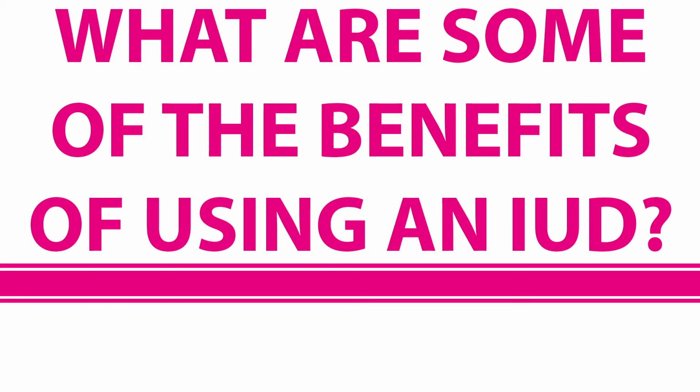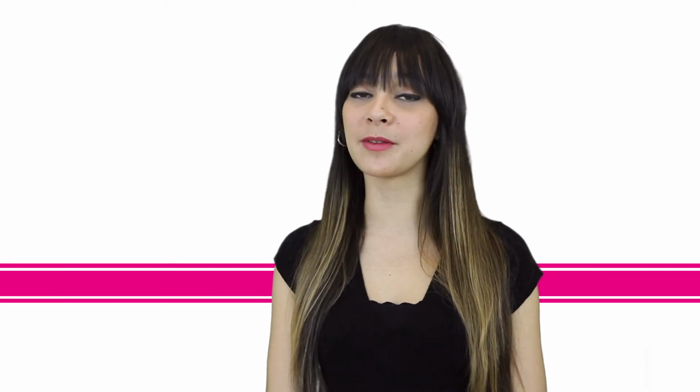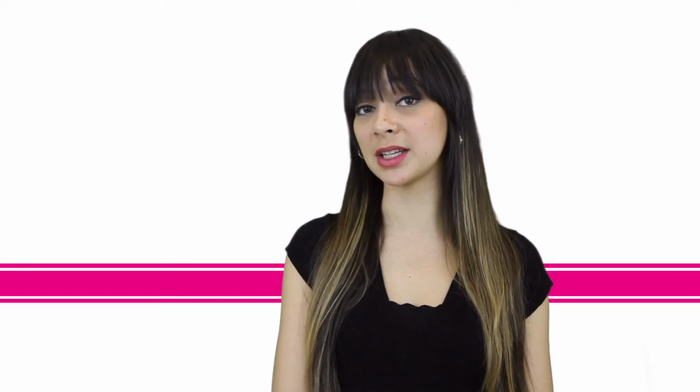What are some of the benefits of using an IUD? Well, to start, it's easy to use and 99% effective. Once it's in place, you do not have to do anything else to prevent pregnancy. It does not interfere with daily activities or sex, and you can continue to use tampons. It's easily reversible. Simply have your IUD removed if you wish to become pregnant.